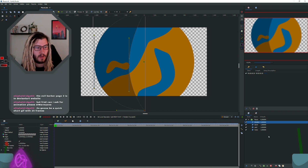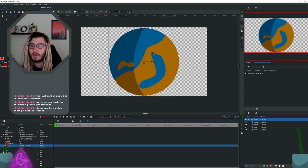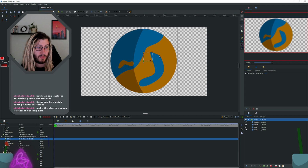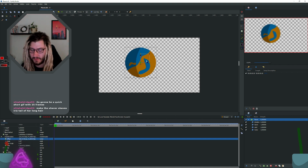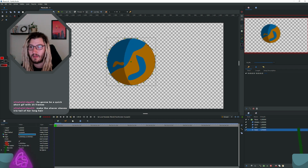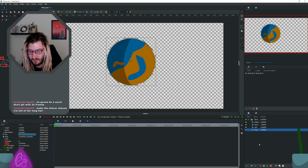It's gonna be a quick short GIF with 25 frames. I mean, go ahead and ask or tell me what you're thinking about. I definitely won't do it today though, because I want to try to finish the planet, but I guess Friday might be a good day to do that, depending on what it is. Make this shaver shave Iris' tail of her long hair. Okay, but why? I mean, possible, yeah, but that's a lot of effort for that. I don't really see the usage for myself to have made that kind of GIF. But it's definitely an interesting idea. Do you need that for something specific?